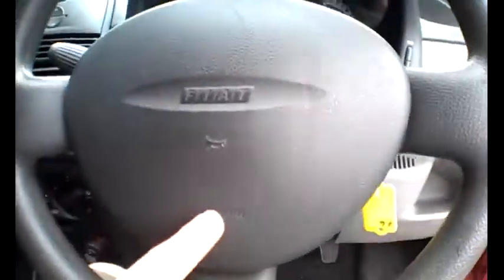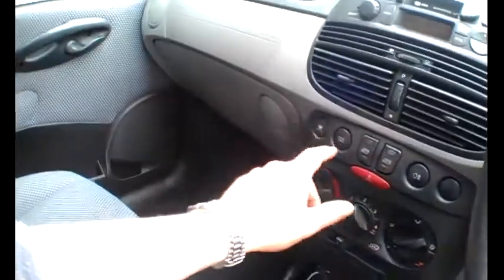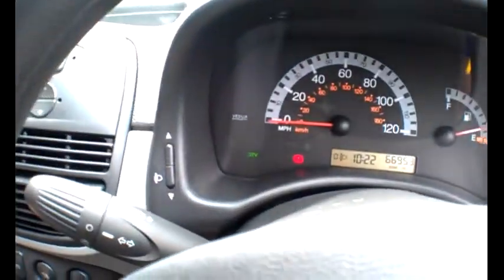There are a couple of airbags, one on the driver's side, one on the passenger side. You can turn that one off, there's a little switch over there. The city mode, as I said, works fine. So you just put it into city mode, and the steering wheel is so light I could blow on it and it would probably move around.